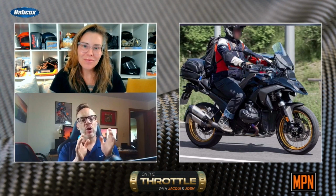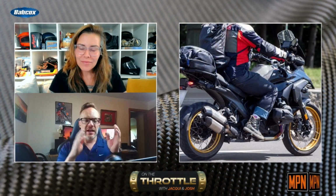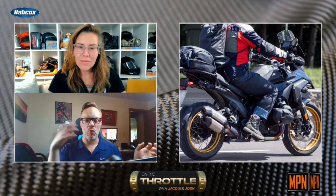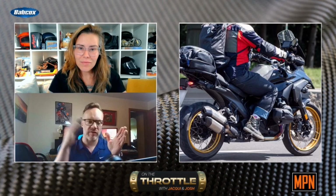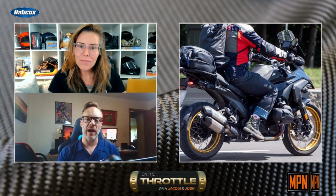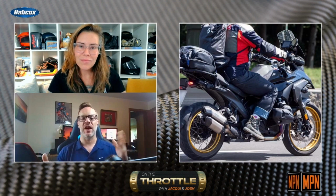in the fact that if you lined up all the different models of GSs over the years, it's an evolution. It's almost like what Porsche has done with the 911. There's not a huge change from one year to the next. It's taking something and refining it over and over again. And that's why that bike is so great. So to me, this is their moment. I'm going to let them shine.